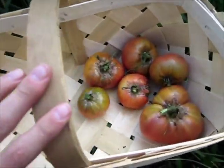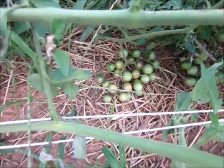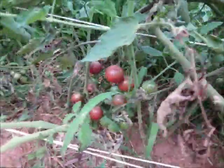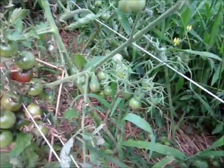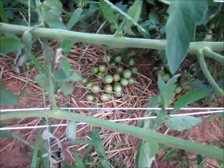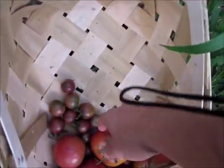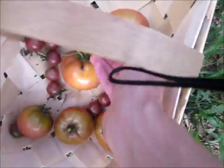And now I'm just going to pick all the cherries and smother all these big tomatoes. Now these black cherry tomatoes are really awesome. You can see a huge cluster here, another huge cluster, and these things are awesome. They're my number one favorite tomato for the cherries. And my second favorite is the fox cherry. And for my big tomatoes, it's gotta be the Cherokee Purple.